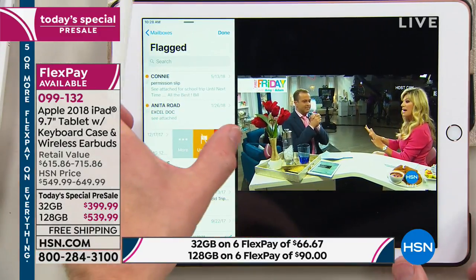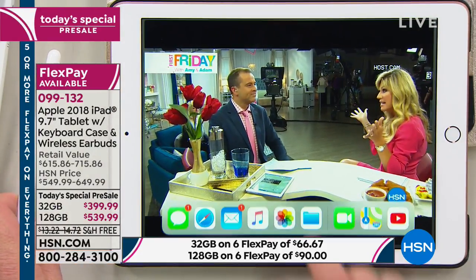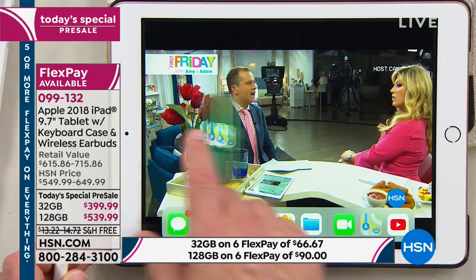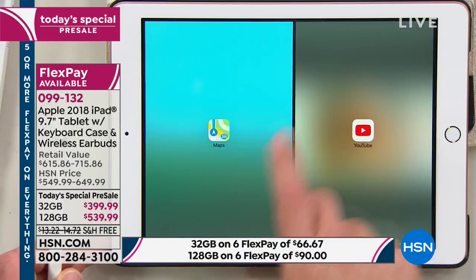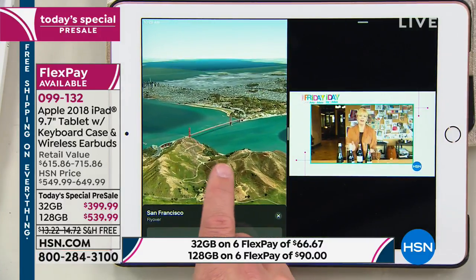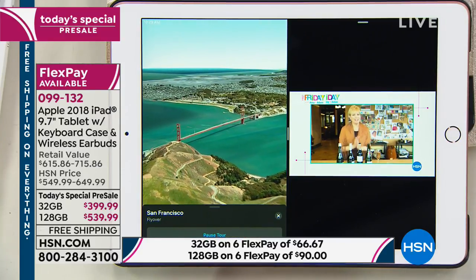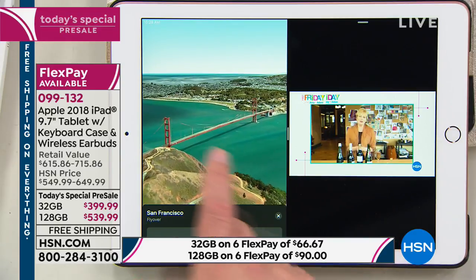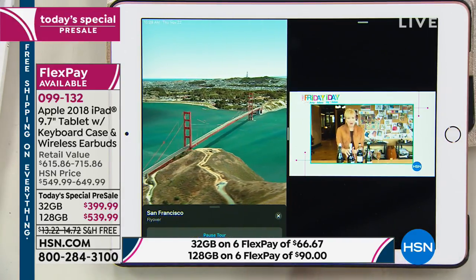Here's another fun example. I'm going to bring this right over because I want to go full screen again, boom, back to my YouTube video. But then I want to show you the processing power. I'm going to be able to pull up my maps at the same time. So I can actually pull up maps and watch YouTube at the same time. I can go 50-50 screen if I'd like to. And what you're going to notice here is the capability to do a flyover video, which normally could only have been done on a desktop. But I'm watching a video, I'm watching a flyover video at the same time. You don't see any buffering or slowing down.